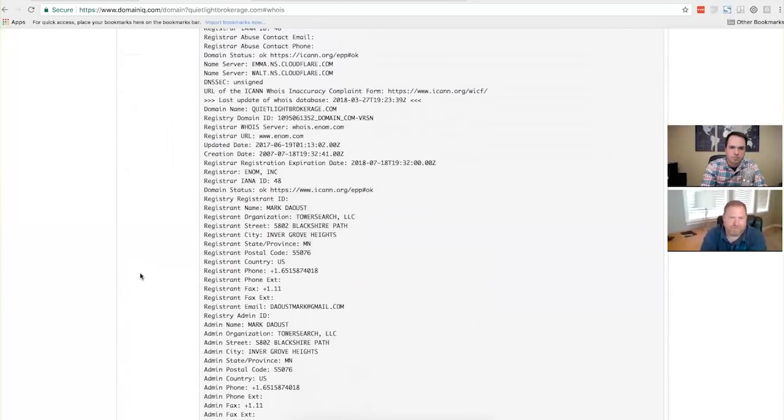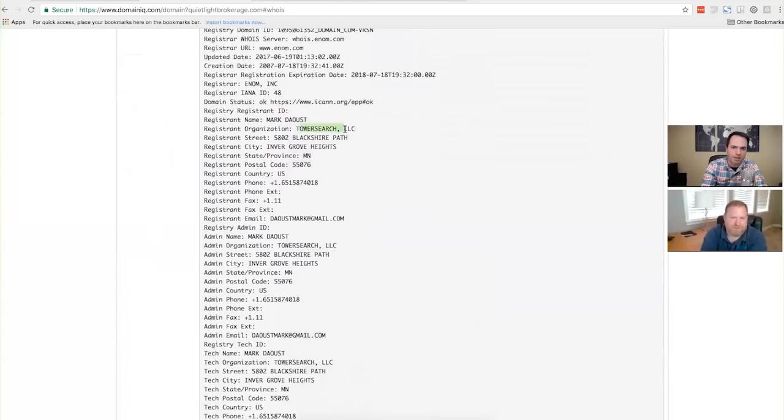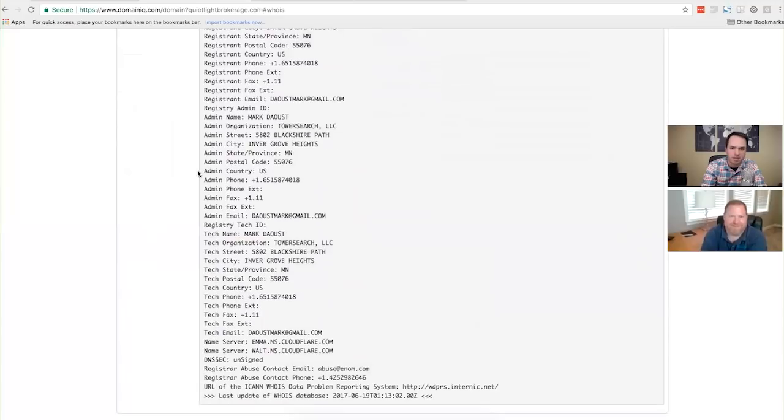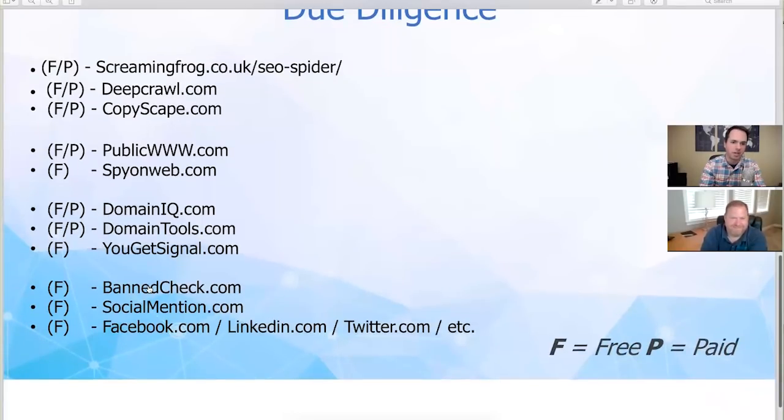You're using Cloudflare. Here's the whois info. So it's got a bad corporation name. I got to update that. Let's move on because this one is getting a little bit long. Let's get on to thebancheck.com.